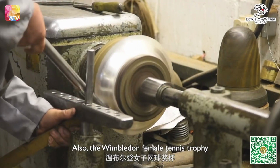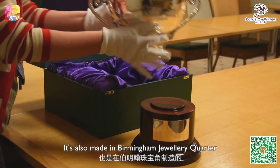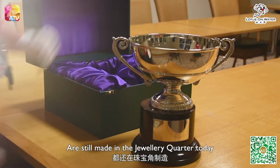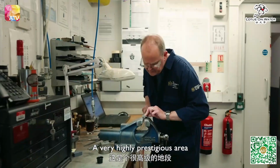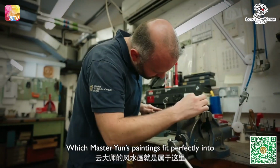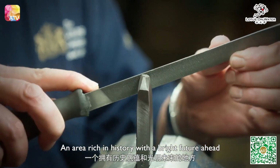Also, the Wimbledon female tennis trophy. It was also made in Birmingham Jewellery Quarter, as well as numerous Commonwealth and European and Lonsdale boxing belts are still made in the Jewellery Quarter today. A very highly prestigious area, creating very highly prestigious prizes, awards and collections, which Master Yun's paintings fit perfectly into. An area rich in history with a bright future ahead.